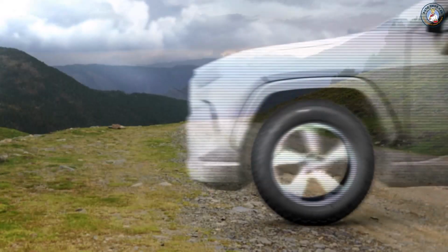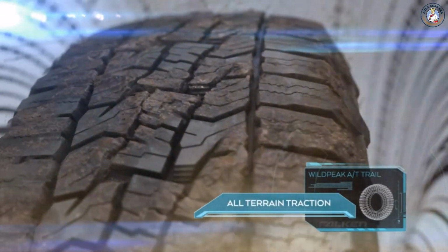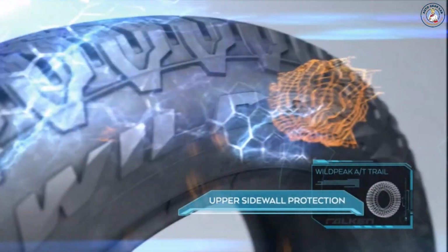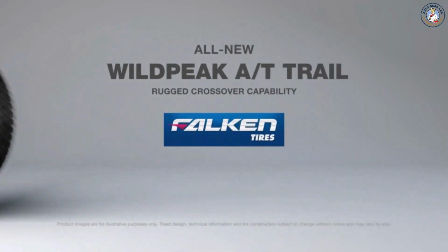The Falken WILDPEAK AT Trail Tire is built to take your crossover anywhere. All-terrain off-road traction provides the ultimate grip, while the reinforced upper sidewall protection resists punctures from rugged terrain. Transform your crossover and get the Falken WILDPEAK AT Trail.